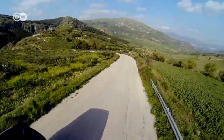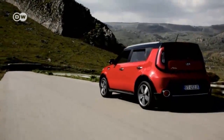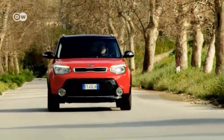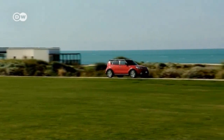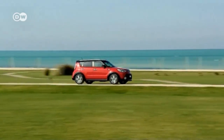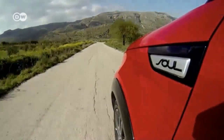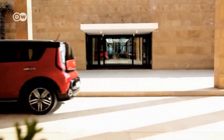Kia is introducing the second generation of Kia Soul to the streets. The design has been completely reworked, making this Soul much more dynamic than its predecessor. Buyers have a choice of two engines, a 1.6-liter 97-kilowatt gasoline model or a 1.6-liter 94-kilowatt turbo diesel. The starting price for the new Kia Soul in Germany is a shade under 17,000 euros.